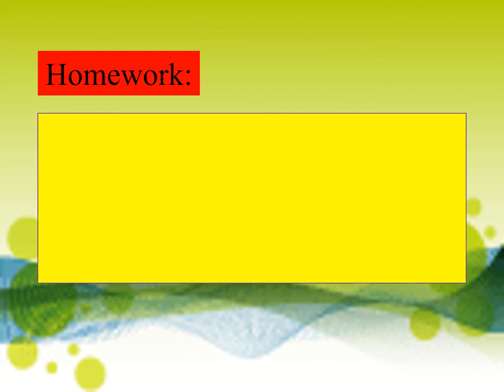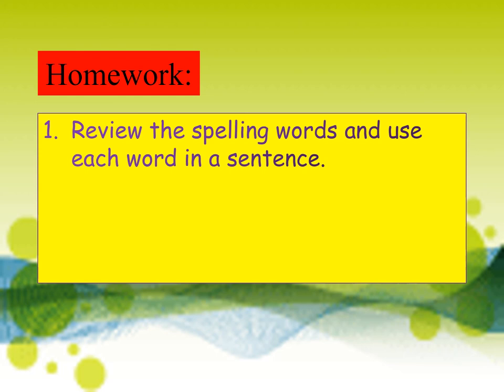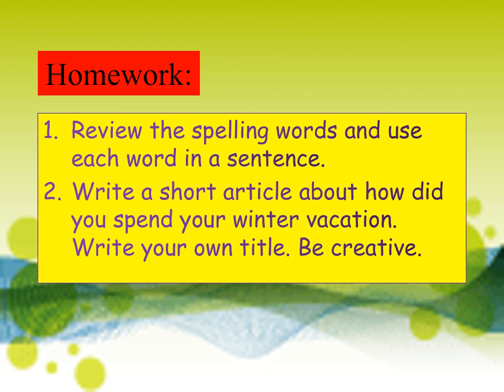Now, homework. Number 1, review the spelling words and use each word in a sentence. Number 2, write a short article about how you spent your winter vacation. Write your own title and be very creative. You can write your own story. What are those things that you did during your winter vacation? I'm hoping to read more interesting stories.